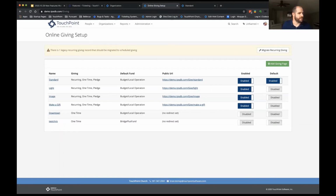All right, is the custom domain an annual fee? No, that is actually just a one-time setup fee, covers our cost because it is a little bit of work to do, but there's no additional fees after that.